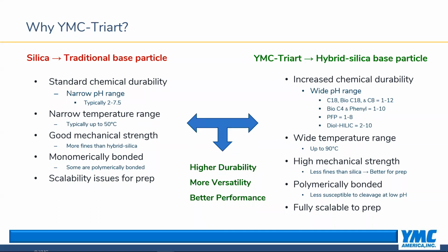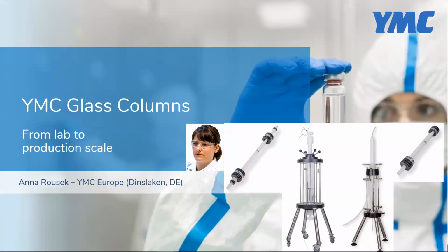TriArt is also fully scalable. YMC actually manufactures the hybrid-based particle instead of purchasing it from a silica manufacturer, as is often done with silica-based materials. This means you can develop a method at the analytical scale and count on having predictable selectivity when scaling up to prep. So in the end, when you choose TriArt, you're choosing a stationary phase that has increased durability, greater versatility, and just better overall performance. And that pretty much ends my section of the talk, and I'll pass along to my colleague Anna for glass columns.